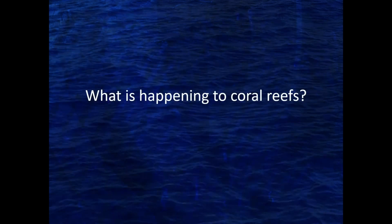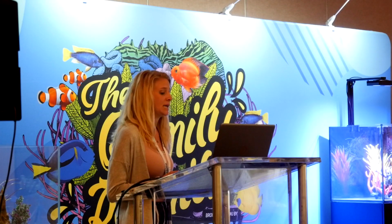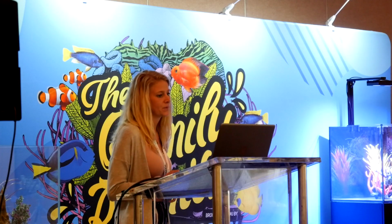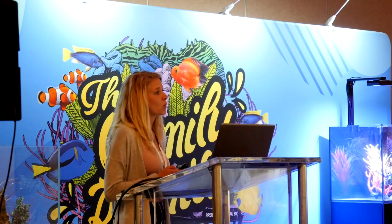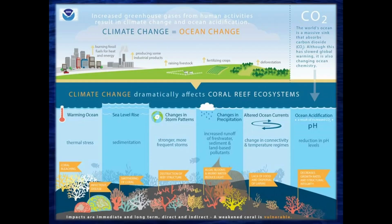But what is happening to our coral reefs? Well, to put it simply, they're dying as the environment rapidly degrades around them. To put it even more simply, the environment is changing faster than corals can keep up with. Why is this happening? Because the ocean has absorbed the majority of the heat produced by human activity, mostly from greenhouse gas emissions, within the last 50 years. If the ocean did not do this, our average global temperature would be at 122 degrees. For us in the Florida Keys, it's already damn hot all the time. Maybe it's not making a difference, but for the entire globe, that's pretty hot.